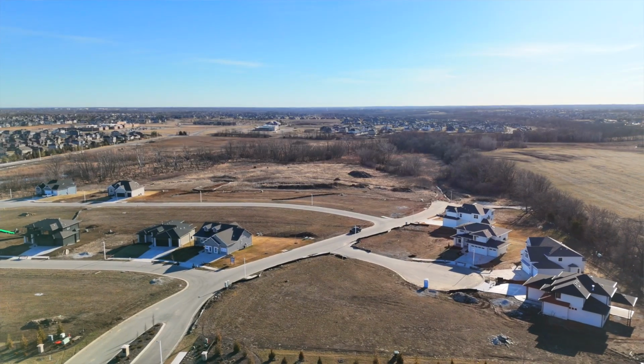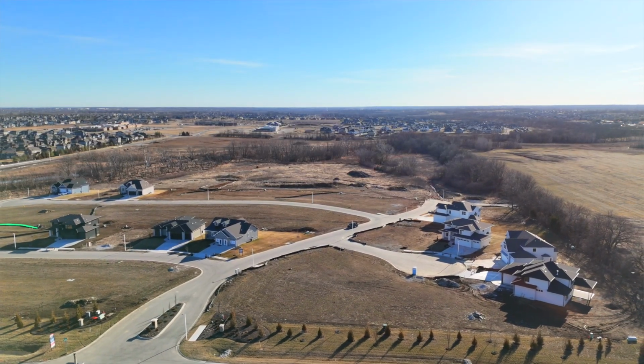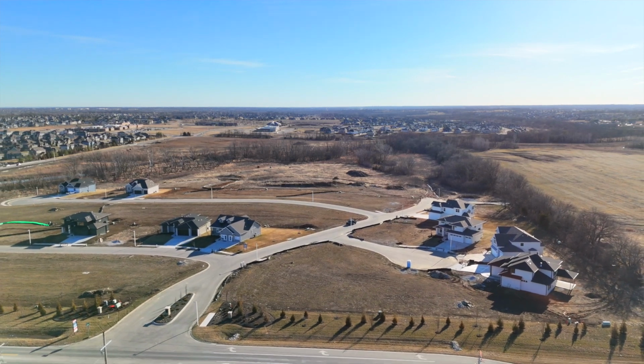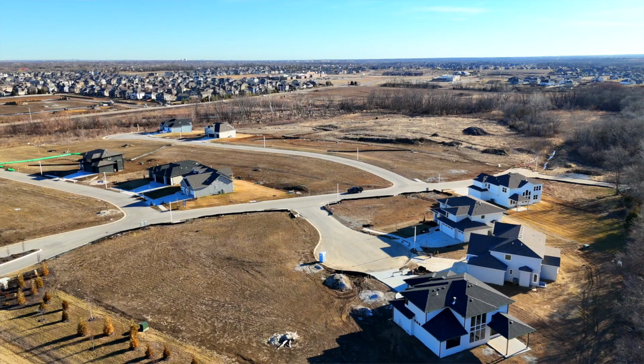Every lot is going to be on a cul-de-sac, which is very rare to see because usually cities will require pass-through roads. You can't just have a bunch of cul-de-sacs that you can't get in and out of. So that cuts down the congestion quite a bit.